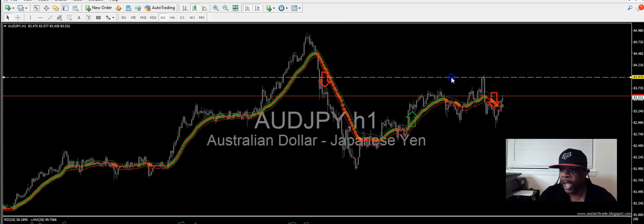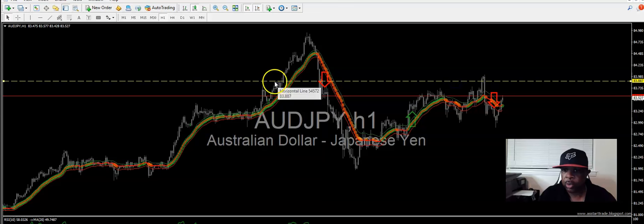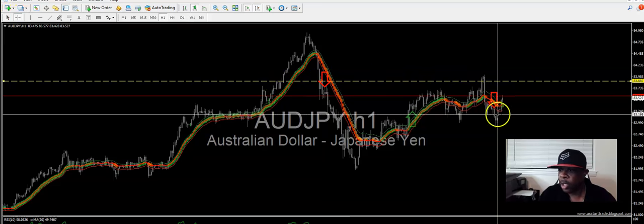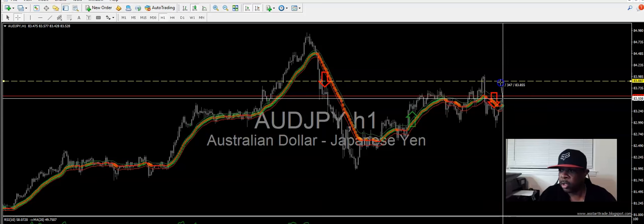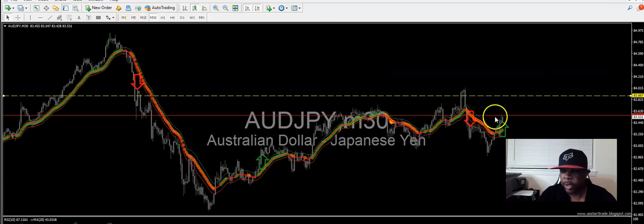It doesn't mean I will actually do this because it's NFP. I see it touched right here to this area. So, okay, let's measure and see how many extra pips I could potentially get. Now, again, see, the 1 hour is telling me it wants to go down, but temporarily it may be a pullback. And look, the 30-minute is saying the same thing.